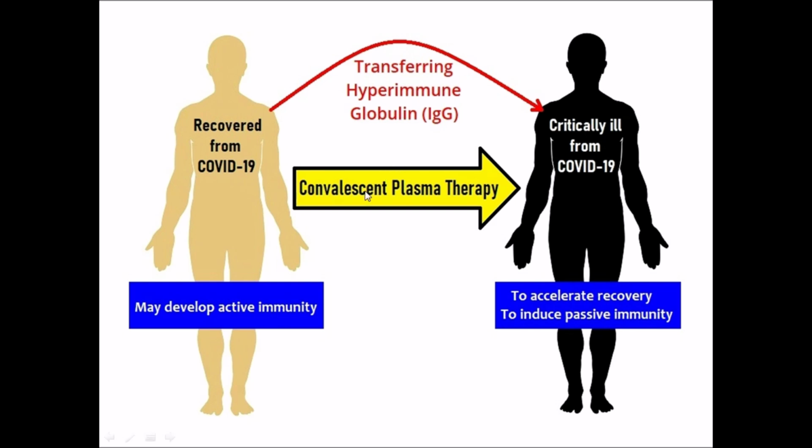And through convalescent plasma therapy, we transfer hyperimmunoglobulin from a recovered patient to a critically ill patient for two purposes: to speed up their recovery and to induce passive immunity in them. But let's see if convalescent plasma therapy is as simple as it looks.